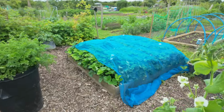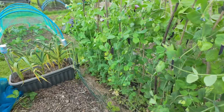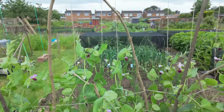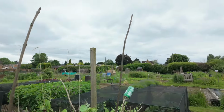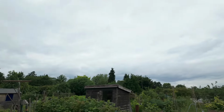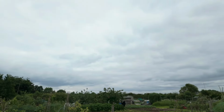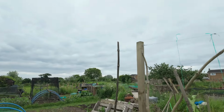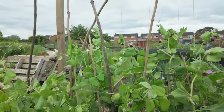So yeah, everything's looking really good on the allotment. I'm coming back down tomorrow, I'm going to harvest a worm farm I think, if it's not raining. But considering it's like June, and look at the sky, it's just overcast, dreary, cold and blustery. But hopefully it's good. Well, it can only get better, can't it really, I suppose.